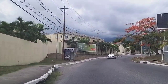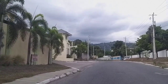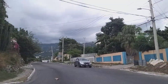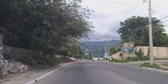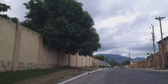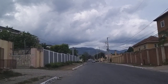We'll be turning on to Paddington Crescent. That's an upscale community. So I'll turn on to that road, show you guys around the place from a driving standpoint. And sorry, it's Paddington Terrace, not Crescent. So this is Paddington Terrace. Multiple gated communities, multiple apartment complex on this road.